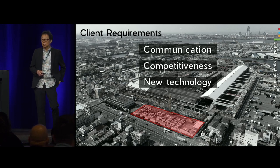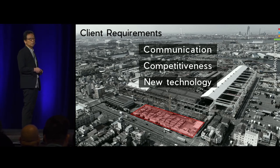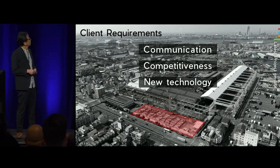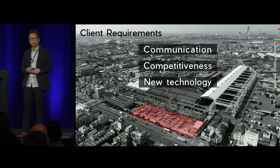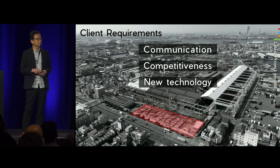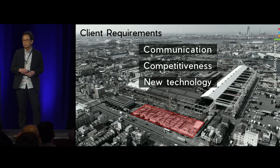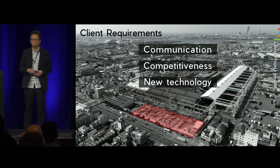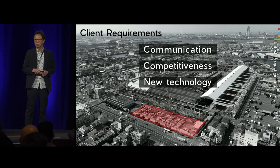There are three major requirements. One, better communication in the headquarters building, of course. And two, a workplace which motivates workers to change their mindset to be competitive, innovative. Three, the building should require challenges in fabrication because it will become a showcase for their technology.